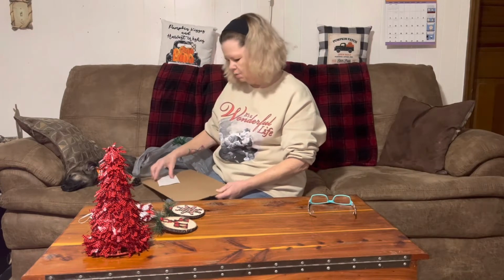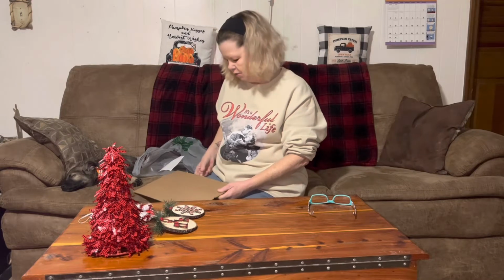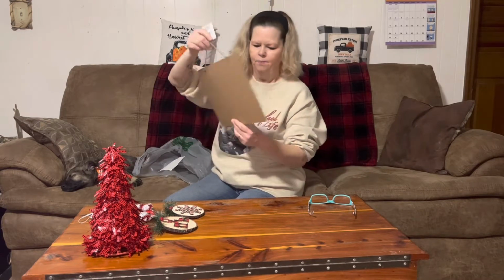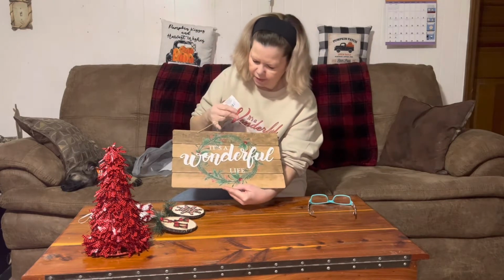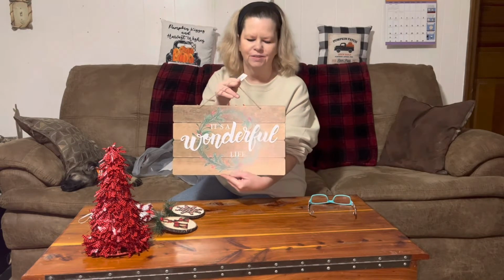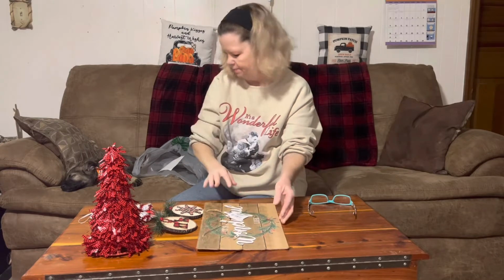And as I mentioned before, It's a Wonderful Life is my favorite movie. I can't believe I found this at Dollar Tree. It's a Wonderful Life sign. And it's got the wreath with the berries and everything on it. I love it. And that's all I got from Dollar Tree.